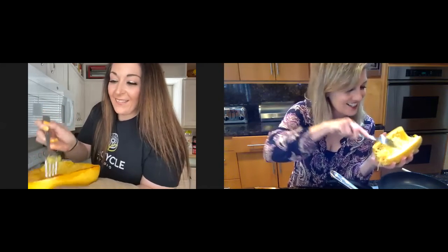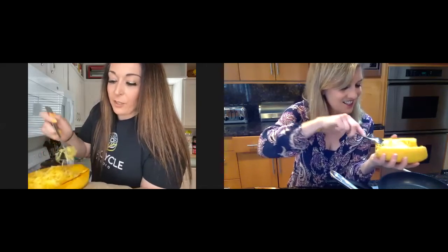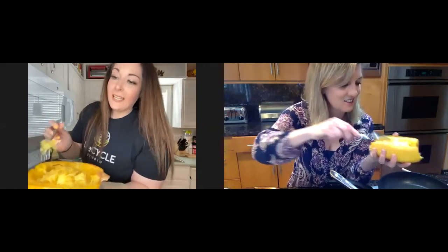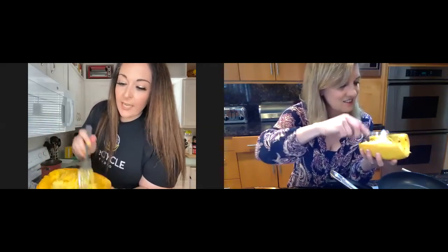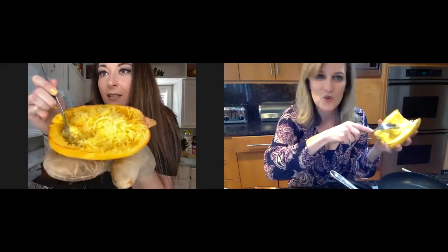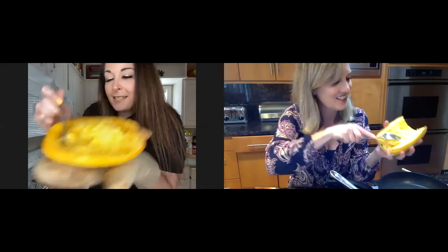It looks so pretty. I know. And I love when I get it just right. Sometimes if you overcook it, I don't know if you've ever overcooked one, it can get really, really mushy, and that's not good. Then you don't really have spaghetti strands, but you want it to be kind of like that, if you can see. Oh, very nice. Looks good.